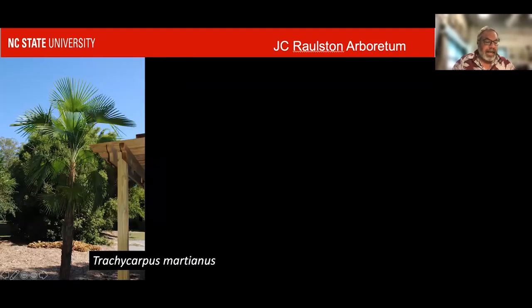Trachycarpus marcianus. Marcianus is named for von Martius, who's considered the father of palm botany. This is another one that's probably 8B, and it's from kind of India, Nepal, Burma area. It's a real interesting plant. It tends to have a much more slender trunk than Trachycarpus fortunii, but with really large leaves and a lot of segments. It can have as many as 70 segments on the leaves. So it gives a very, very different appearance than fortunii. Not super hardy, like I said, 8B, but quite showy in growth.